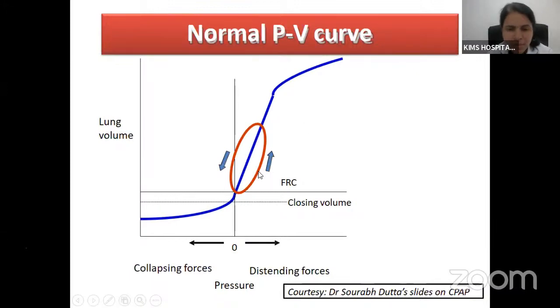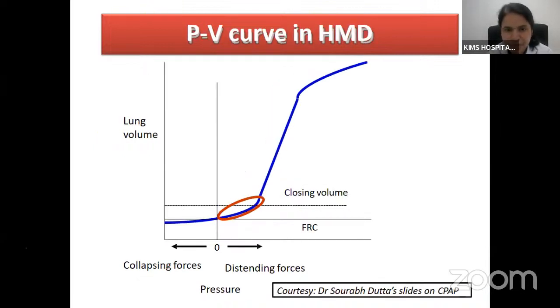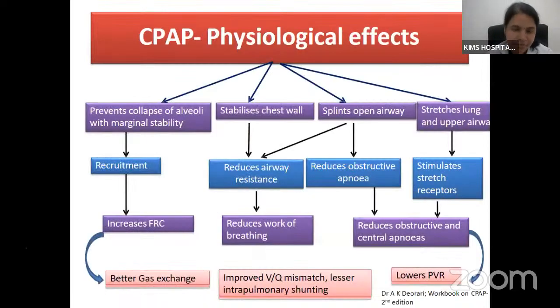So this is possible by the use of continuous positive airway pressure, where the FRC of the baby's lung is maintained at a certain level above the closing volume. So in typical HMD, the FRC often goes to less than the closing volume, and there can be phases in the respiratory cycle when the alveoli are completely collapsed, especially towards the end of expiration. This is averted with the use of CPAP.